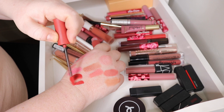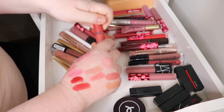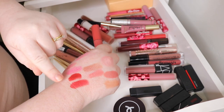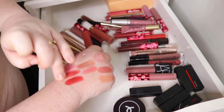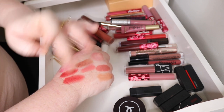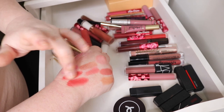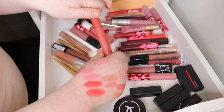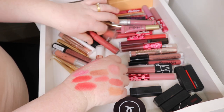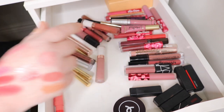So let's put it up next to this one. I don't know what to do. This one feels a little bit more mattifying than this one. I can't make a decision right now because they're very similar. I think I'm actually going to get rid of this one and I'll keep the other one. This one's older as well.